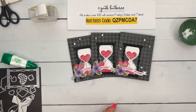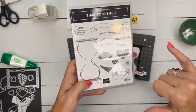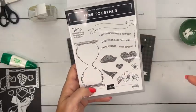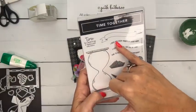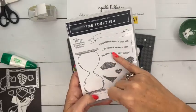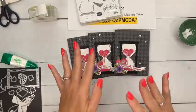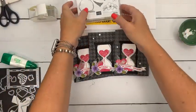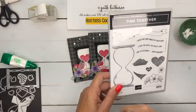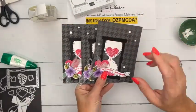Now, also, I want to point out that this stamp set has many sentiments for many occasions. That's the word I'm looking for. So I miss you every minute of every day. We're going to use all three of them. I love you until the end of time. Time to celebrate. Happy birthday. So if you don't need a birthday card, you know, switch it up, change the sentiment. And then there's this one that I didn't even use. Time has a wonderful way of showing us what really matters. Oh, that's a sweet one. I guess I used that on yesterday's card, but not today.